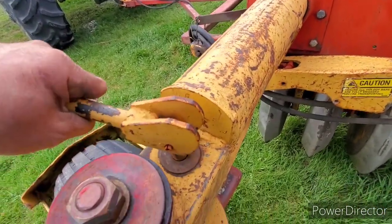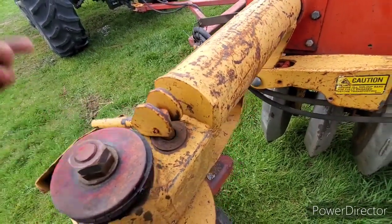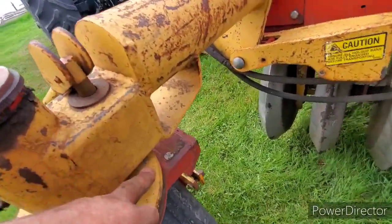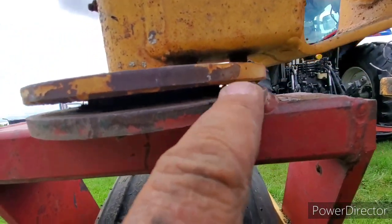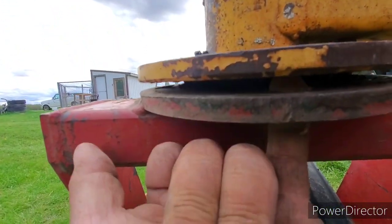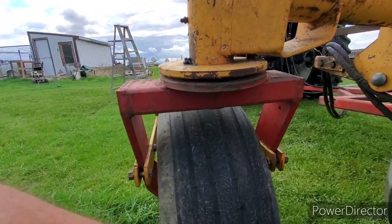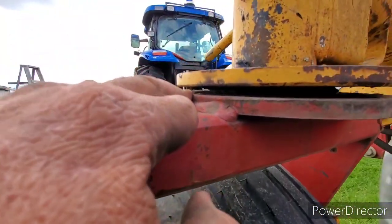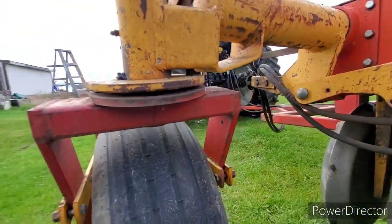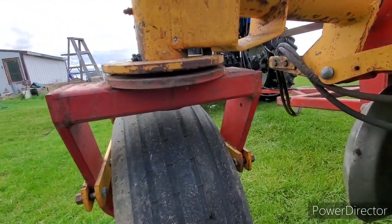This handle right here, this is a lock. So when you're in transport, it's supposed to be this way, and this pin drops in, goes through this plate, see right there, and then there's a hole right here. I don't know if you guys can see that or not, but right there, there's a hole. So when that tire spins around, like right now it's backwards, then that pin is supposed to drop and lock into that hole. Actually, the hole is over here where it locks into. And that keeps it so that it'll go straight down the road with you and not go back and forth all over the place.